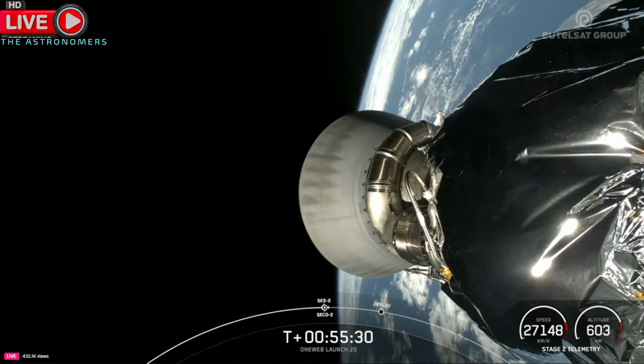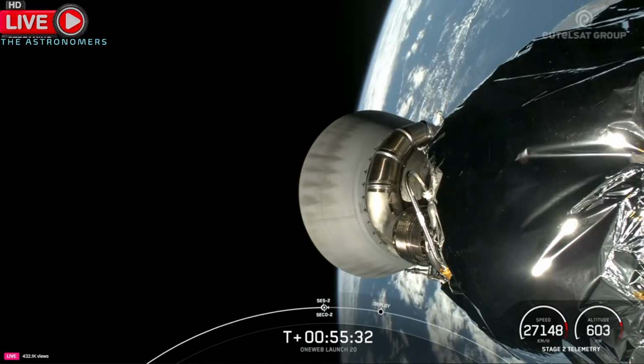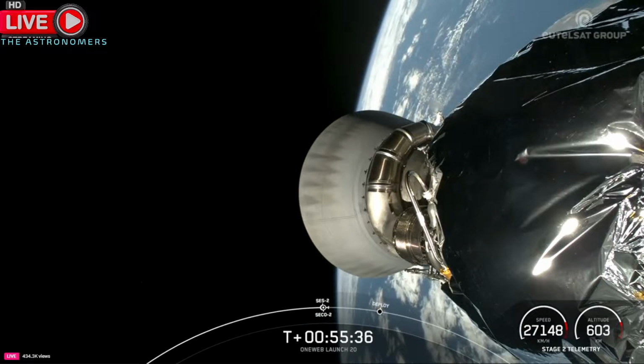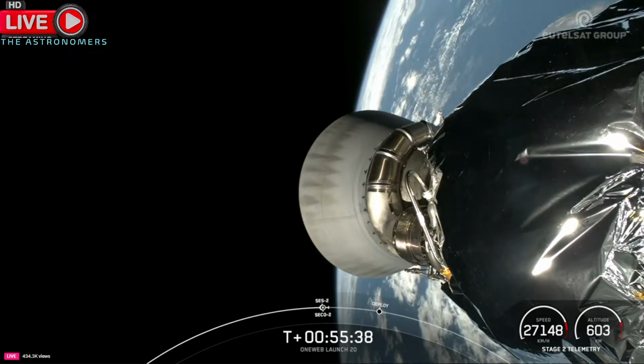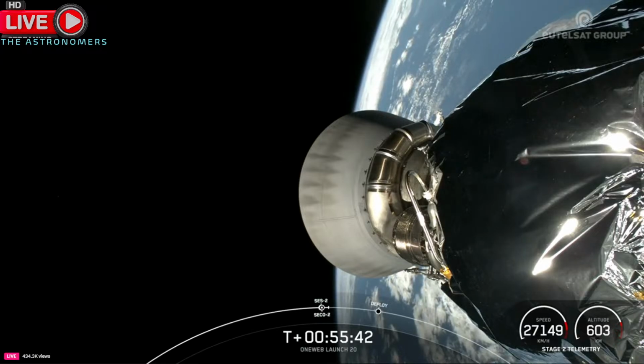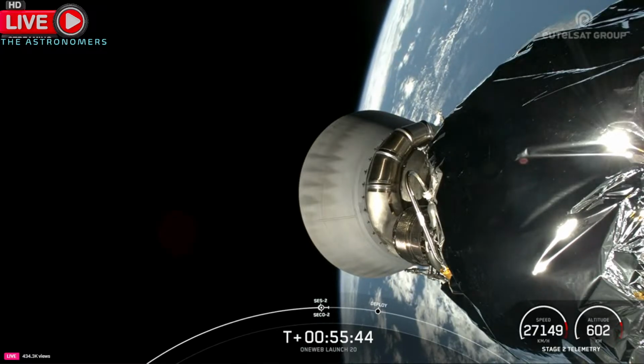And as a reminder, the 20 OneWeb satellites are still attached to Falcon 9 second stage. Coming up at about T plus 59 minutes is the start of the payload deploy sequence, which should take a little less than 20 minutes to complete. So we'll be listening for the start of those callouts in a few minutes.